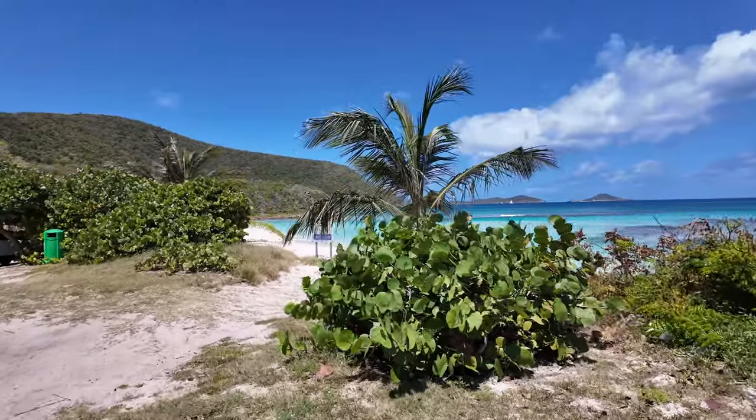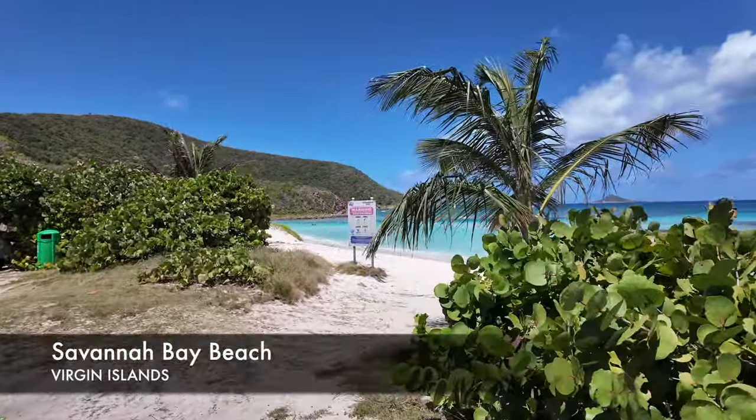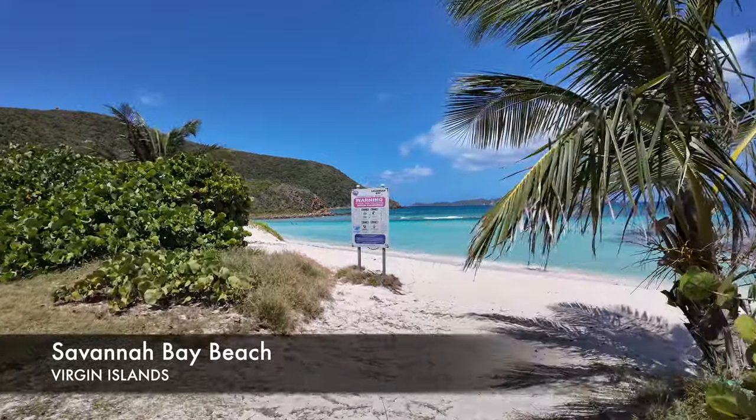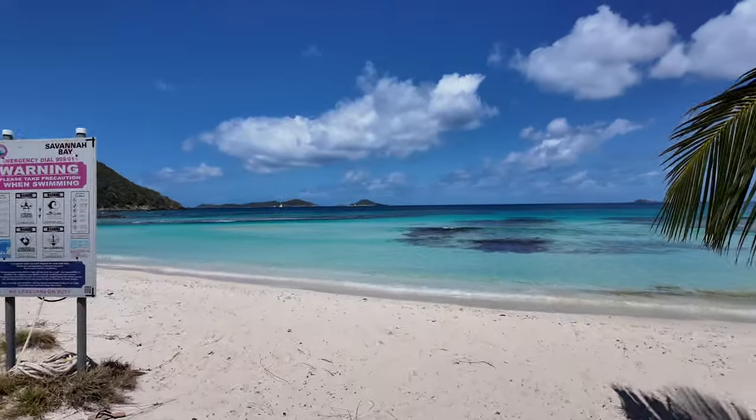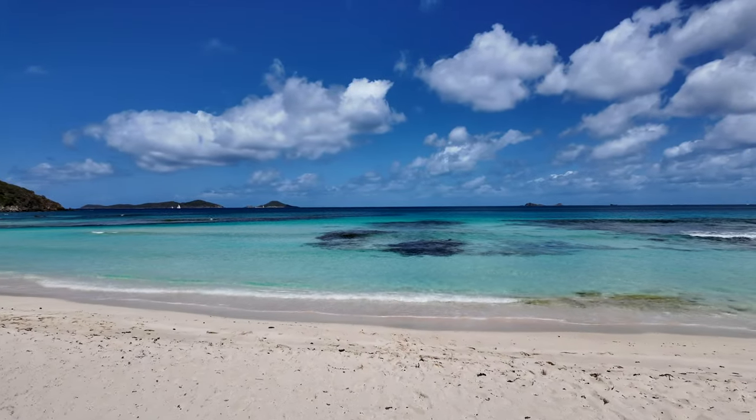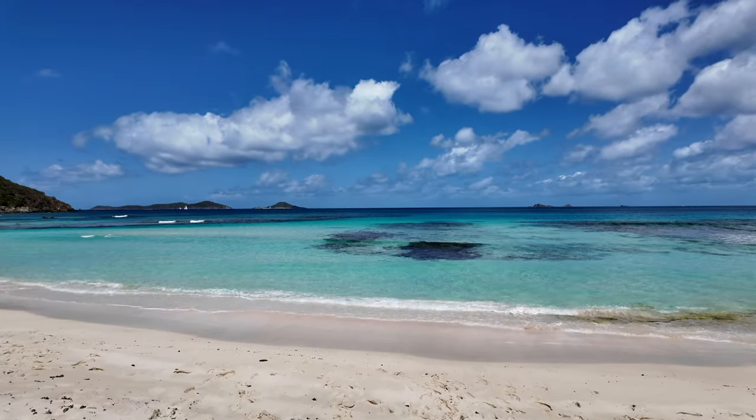So we're here at one of my favorite beaches on the whole island. This here is Savannah Bay. And you can see why. I mean, look how amazing this place is.